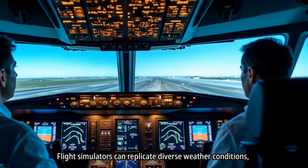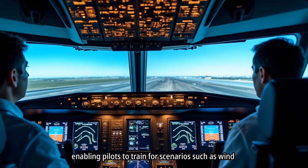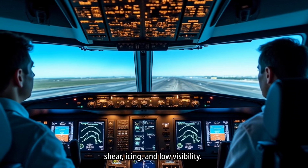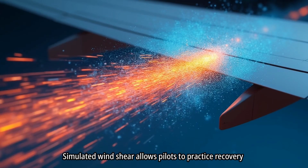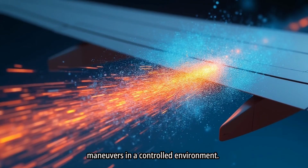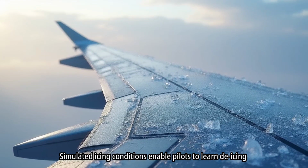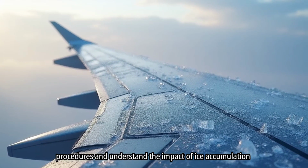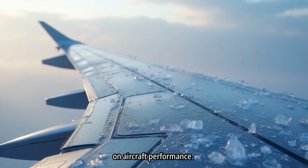Flight simulators can replicate diverse weather conditions, enabling pilots to train for scenarios such as wind shear, icing, and low visibility. Simulated wind shear allows pilots to practice recovery maneuvers in a controlled environment. Simulated icing conditions enable pilots to learn de-icing procedures and understand the impact of ice accumulation on aircraft performance.